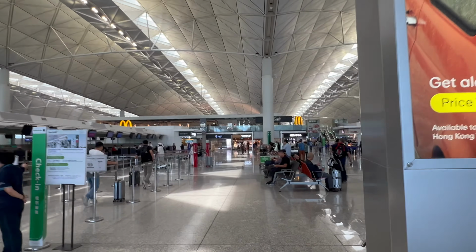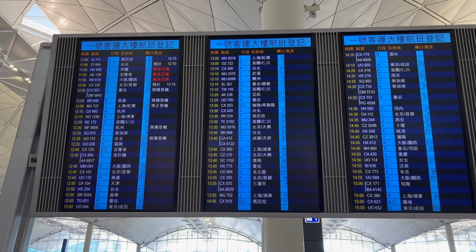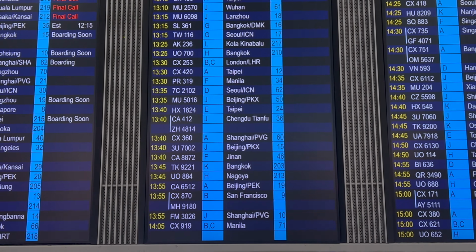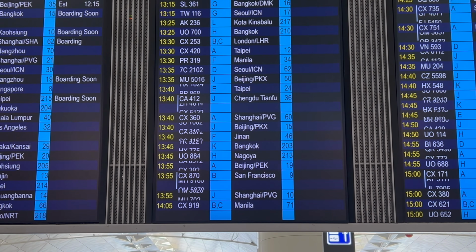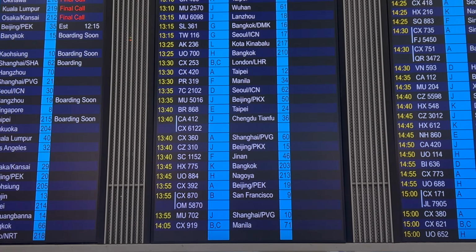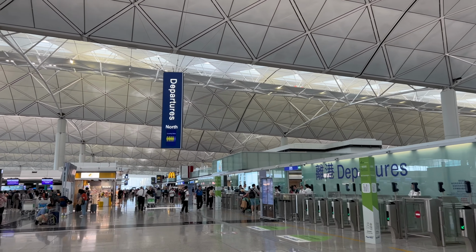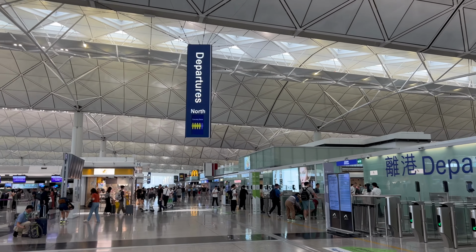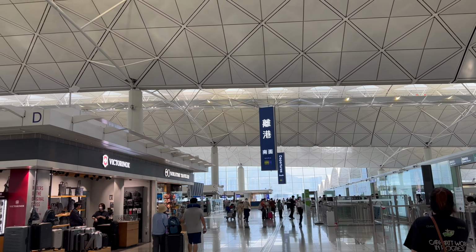So we went over to our check-in desk. After a quick and easy check-in, I then went to go look here at the departure board. Hong Kong Airport, like other airports in the world, they don't announce the gate until a little bit before your flight. So our gate was not listed. And then I just walked around the check-in area a little bit just to see all the other check-in desks that different airlines use, and overall just taking it all in before going through passport and security.